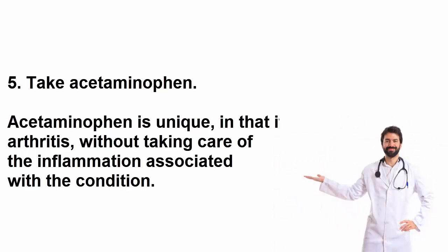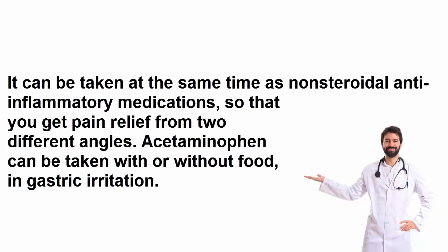5. Take acetaminophen. Acetaminophen is unique, in that it treats the pain of arthritis, without taking care of the inflammation associated with the condition. It can be taken at the same time as non-steroidal anti-inflammatory medications, so that you get pain relief from two different angles. Acetaminophen can be taken with or without food, as it doesn't result in gastric irritation.